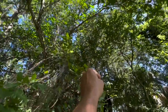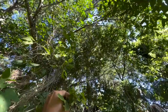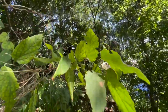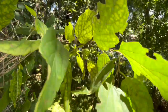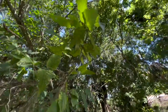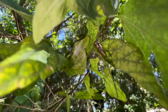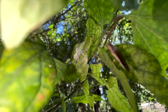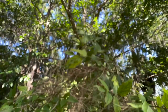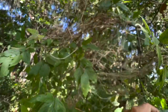Okay, I see one. I don't know if he's gonna let me get close enough. A beetle? Yeah, did he fly? Oh no, he's there. There it is. Oh, there he goes. All right, well I got at least one video of a live beetle on its natural host plant.